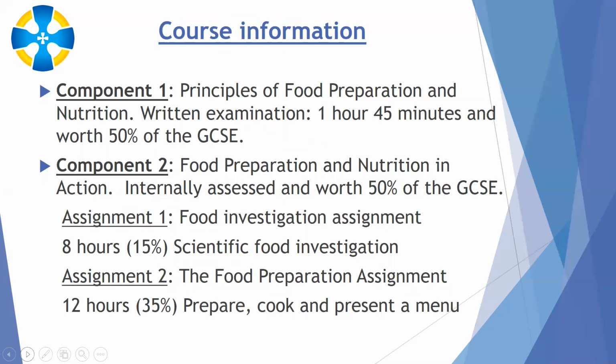Component 2 is the 2 pieces of controlled assessment. Both of these are done in year 11 and the exam board set the questions for these. So assignment 1 is released in September. We complete it in about October time and it's a science food investigation. It's worth 15% of the GCSE and the 8 hours you have to complete it are all done in lesson time. So you don't do any of it at home.